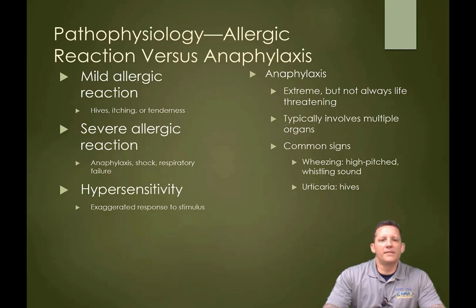And we're going to say that that's localized hives, the itching, or the tenderness. And that again is the invading protein or substance that's, say, inside the skin, if we're going to use the bee sting again, where that poison enters the skin. It is designed to trigger this particular response for the most part. Now, how well the body deals with it is what's going to decide whether this is just the intended action or if it is becoming an allergic reaction.